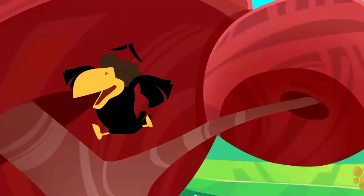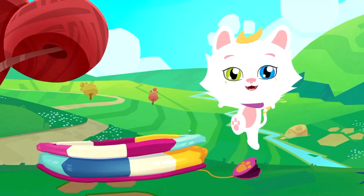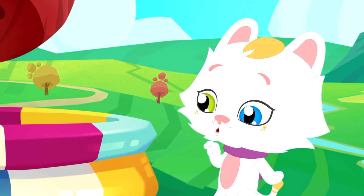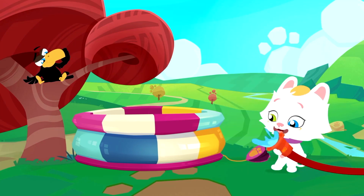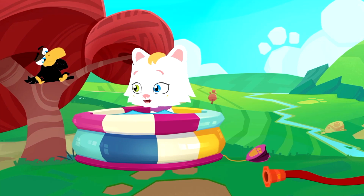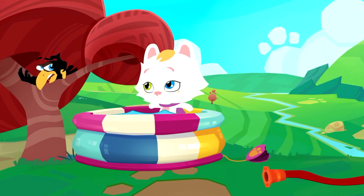Now you can inflate the pool with this air pump, Pisi! Thank you very much, my friend! It works! It's awesome! Now I need to fill it with water. I finally feel cool. Thank you so much, my dear Black Crow. You helped me again. You're welcome, dear Pisi! You know I love you very much, even though I don't always show it, Mom!